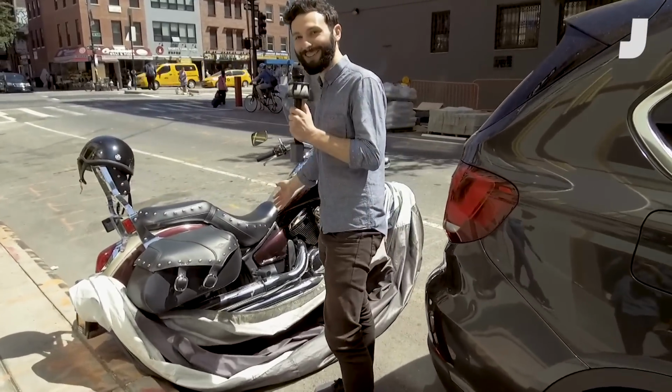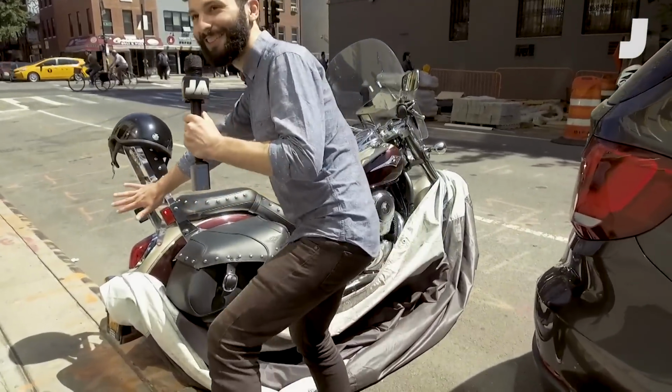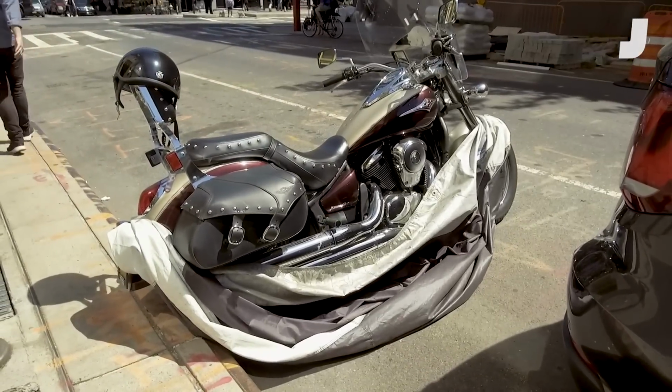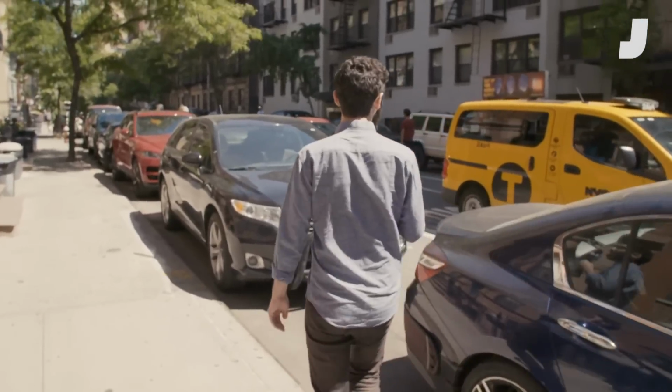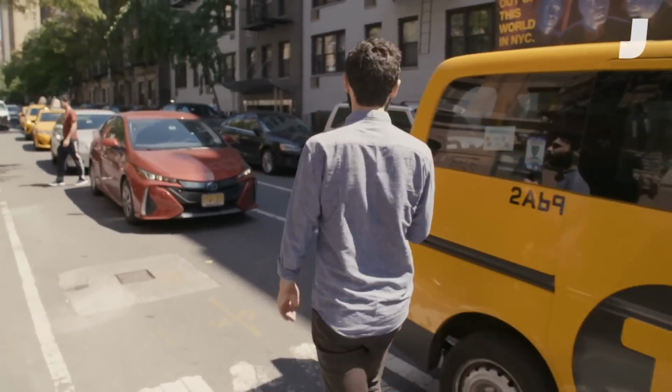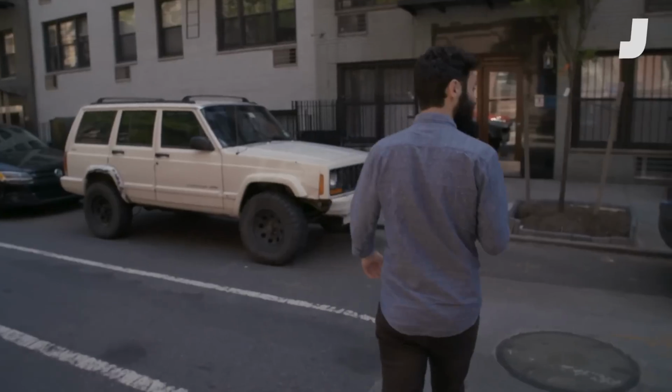It's uncovered. Don't look. It's bad. No. Don't look at it. Let's do the typical New York move of probably questionably walking through the middle of traffic to check out this.